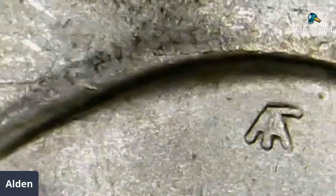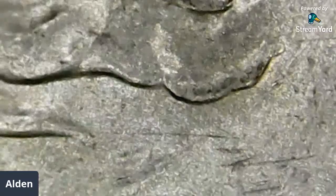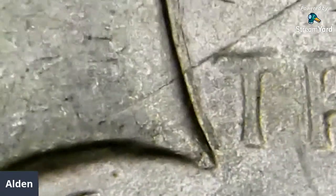Let's look at the next one. This is a different one. Let's see here. Spike die. Ooh, there's another one. It's a different crack, though. I don't know if it is or not. It's right above the T in Trust. Wow.